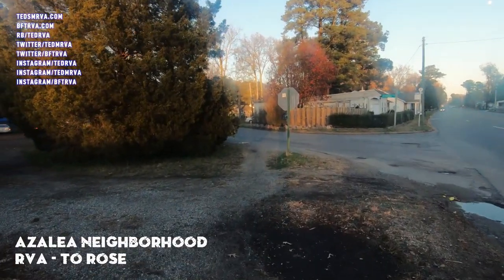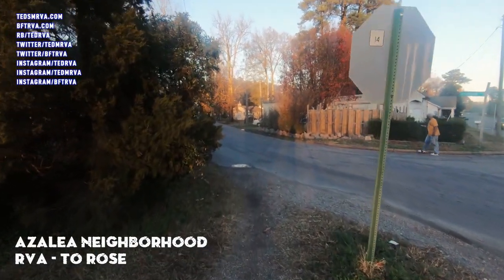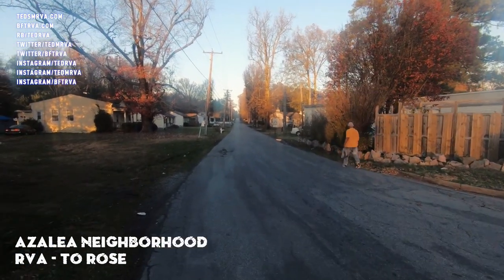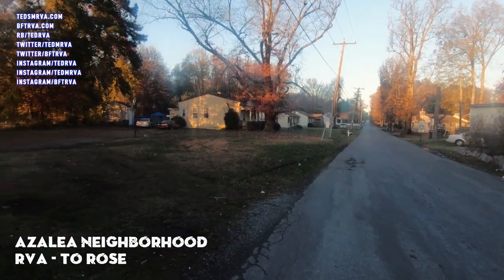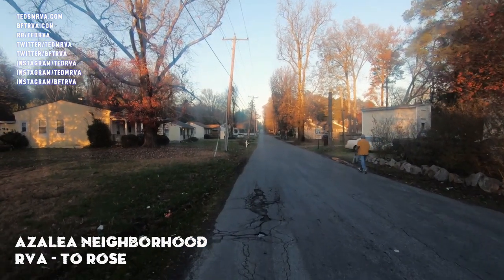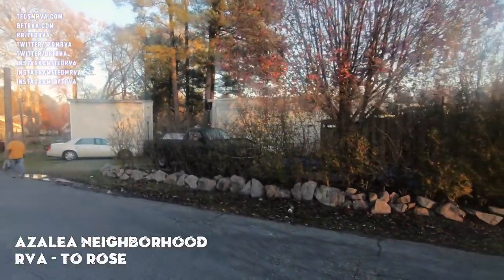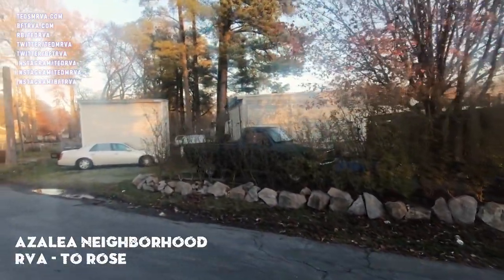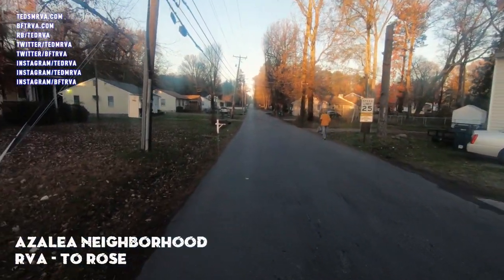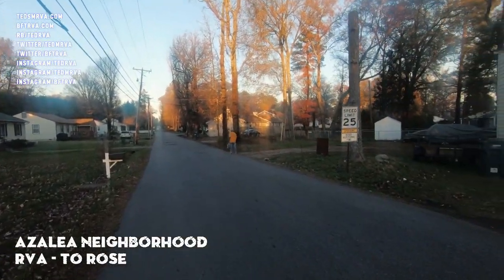So here we are on Crenshaw Avenue where I live. Not much to say for it. It's changed so much over the years. It used to be a gravel road, and I remember when it used to be that, way back in the 80s. And they fixed up this little house. It used to be a store too, many, many years ago, like the 20s or 30s, I think, or maybe even before that. But that's a little taste of the neighborhood for you, Rose.